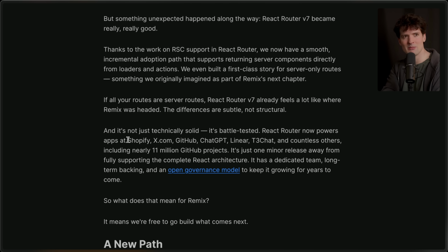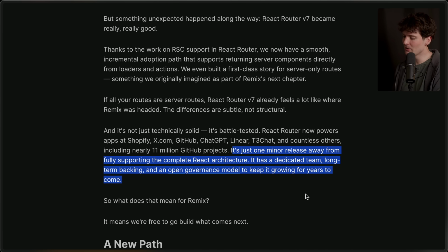T3Chat was in it before he even knew I knew this was happening. So that was there already. I didn't ask him to put that in, even though I did a proofing pass on it. Anyways, it's just one minor release away from fully supporting the complete React architecture.